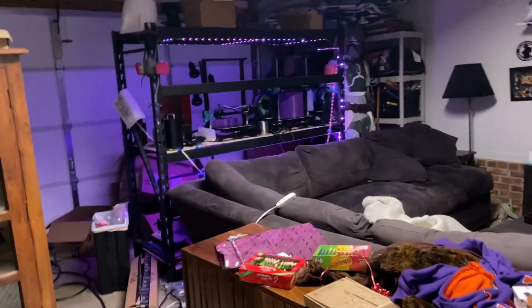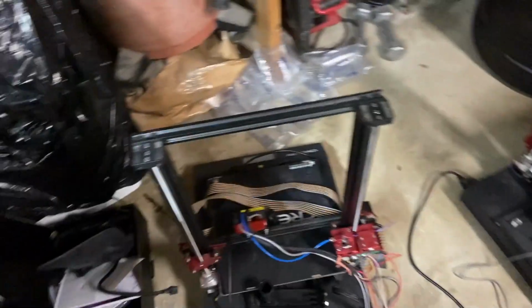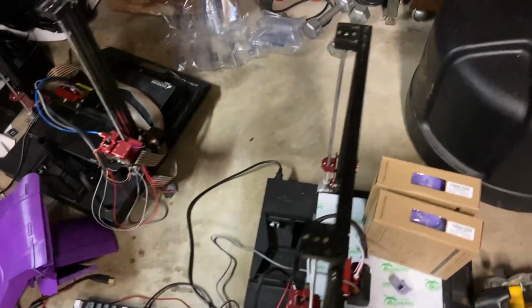I've decided in favor of the CR10 V2 model instead. Much easier to use, at least in my opinion. So I'm trying to sell these off. If you guys are interested, I'm trying to get about $700 for the two. And then I'd include some filament, and I'm selling them separately on my eBay as well if you guys are interested.